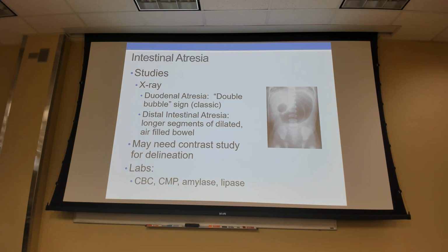So for this, if it's a duodenal atresia, way back from block 1, that double bubble sign, where you have air that can come from the top. You have the atretic part and then air where it's meeting in the middle, so you have these two bubbles that are not connecting. So a double bubble sign, if you see it on any kind of x-ray, you should think to yourself duodenal atresia. Duodenal atresia, pair that with trisomy 21.